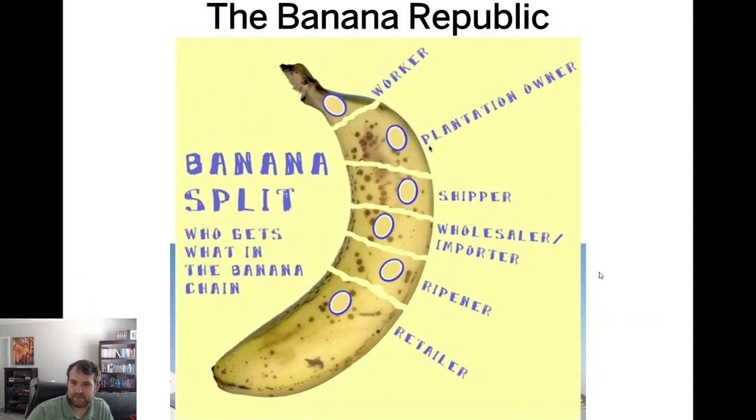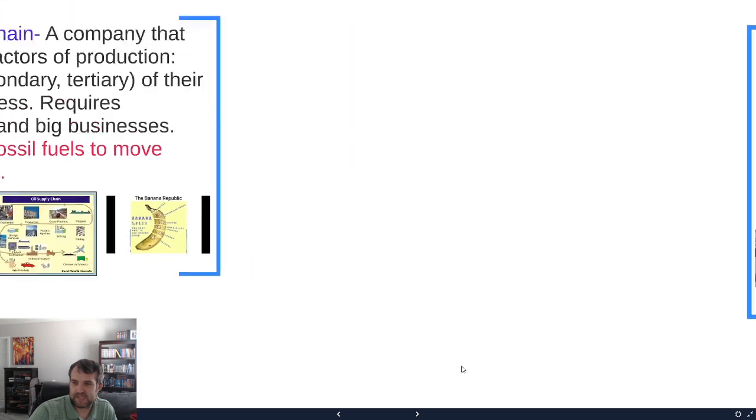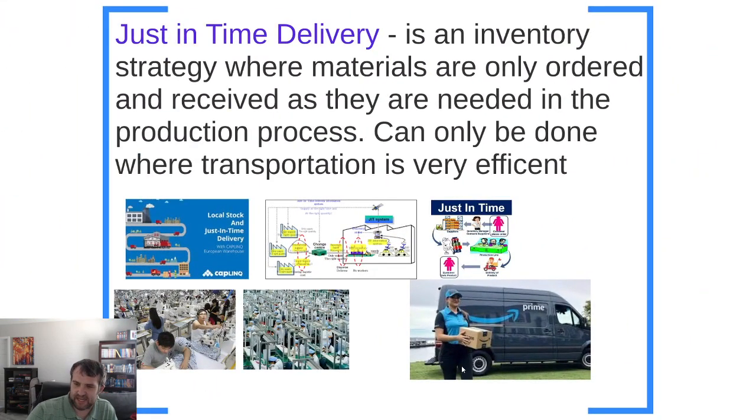And the banana republic. Okay, so how does a banana get split up? Well, as you know, with most things, not all the money is shared equally between all the people who work on the banana. And it looks like the vast majority of the money is sent to the tertiary sector. Okay, just-in-time delivery. What a great concept. So this is an inventory strategy where materials are only ordered and received as they're needed.